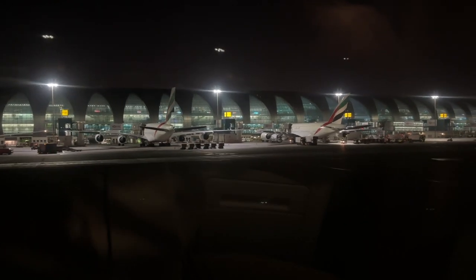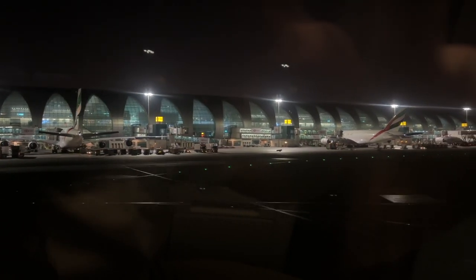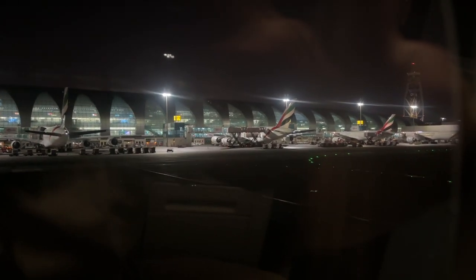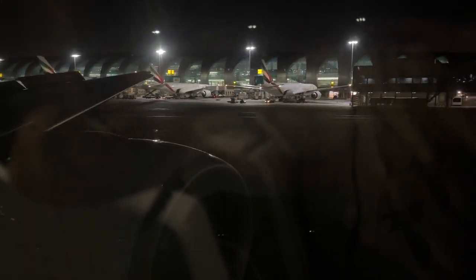And Terminal 2, being the odd man out, is actually on the other side of the airport, and that's going to be where airlines like Fly Dubai operate out of mostly. So stay posted, because I do have a video coming out with Fly Dubai, and if it's already been posted, then go ahead and check that out on flight number 1, as well as I have an upcoming video where I will be checking out their Lie-Flat Max 8 product. So as far as Dubai Terminal 2 goes, there will be coverage on that coming up soon.